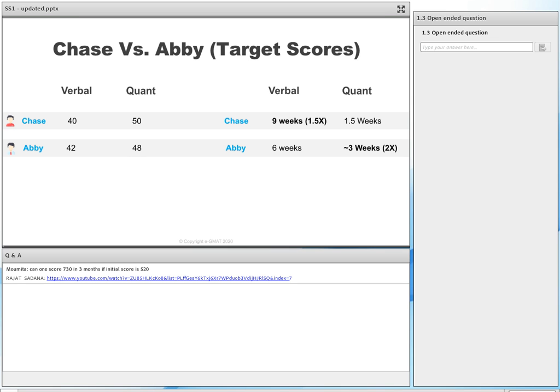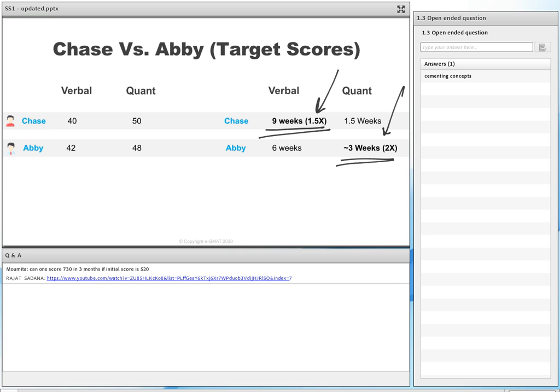The biggest difference is, look how much time he needs. Chase needs 50% more time than Abby does to get to a verbal score which is lower than Abby's verbal score. Similarly, Abby needs twice as much time to get to a quant score which is lower than Chase's quant score. Why is getting these estimates important? Why is it important to get precise estimates and have the right expectations over here? What happens if you say, hey, I'm going to do SC in 2 weeks when you really need three and a half weeks? What happens over there?